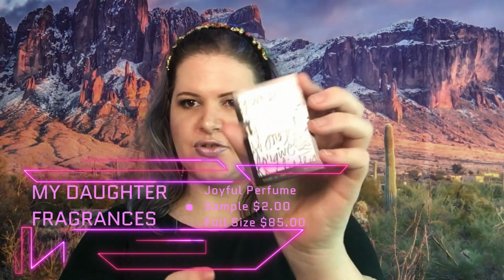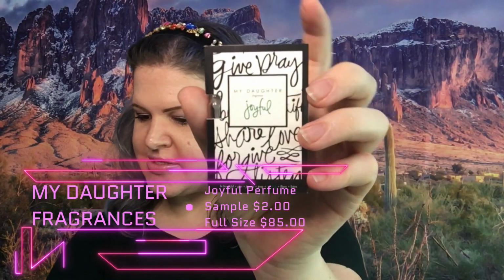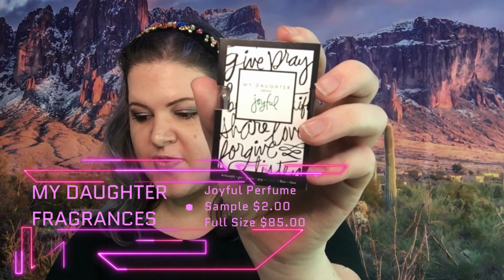All right, first thing they sent is this little perfume. This is My Daughter Joyful. Right here, this is a $2 sample. A fragrant love letter of orange flower, lime blossom, jasmine, rose, and sandalwood. Fresh and floral lovers rejoice. This is a clean, non-toxic fragrance that you've been waiting for. So there's the vial, and I really want to see what it smells like, because those ingredients sound really nice.